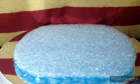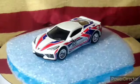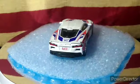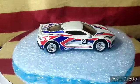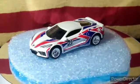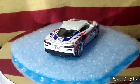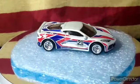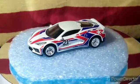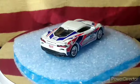Next up, we have a Matchbox, the Corvette Stingray Chase from last year. It's red, white, and blue all over it. Love this car. I'm so glad I bought this. I really hope to get the Bronco to go with it. The Bronco looks sweet. I'll probably have to buy it secondhand like I did this one, but you never know. But this one's beautiful. They did a great job on this. It's got a nice pearl white finish on it. The real riders look great. Awesome chase. Love it, love it, love it.